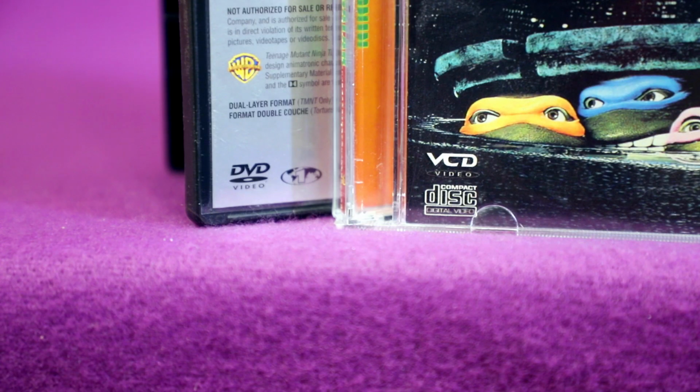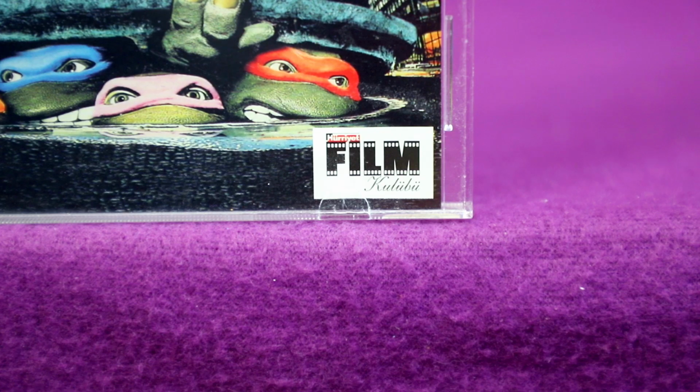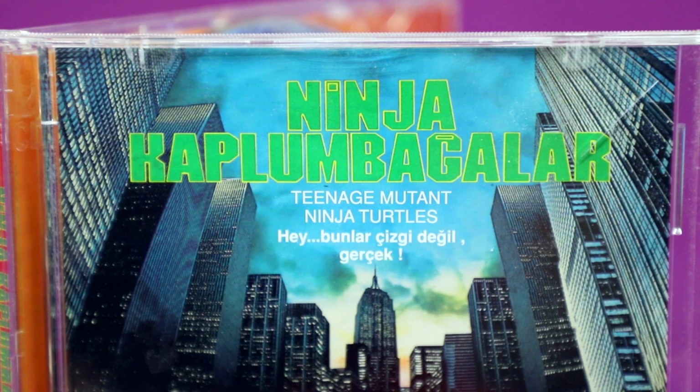One kind of amusing thing about this one is it has a VCD logo on it done up to be like the DVD logo. This VCD release was done by something Film Something. Here, I'll at least mangle the Turkish name for Ninja Turtles.